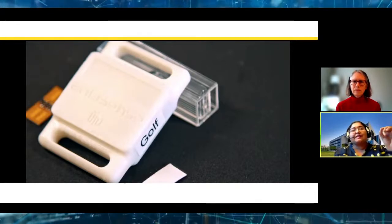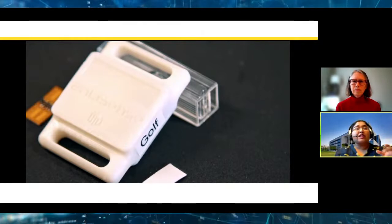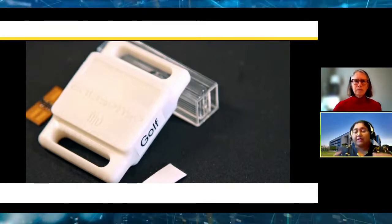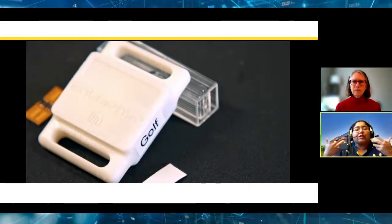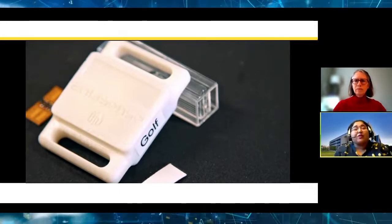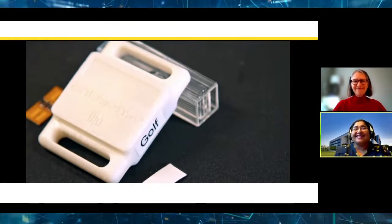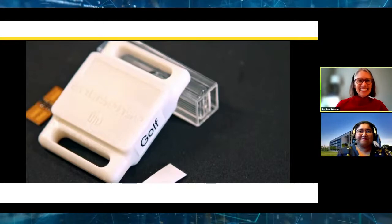So truly, this is a check engine light that could help users figure out in real time, through early notification, what to do. Actionable data to the patient or to the user to help them make decisions that would help keep themselves safe, the community safe, and everybody around us safe. And this is far more important today in the world we live in. Over to you, Sophie.